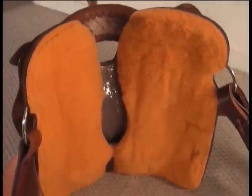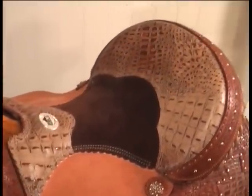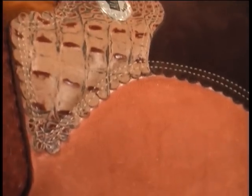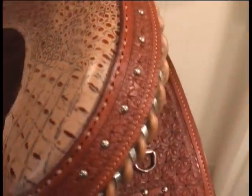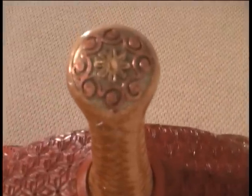First, let's take a look under the saddle to see the nice thick synthetic fleece that's going to help keep your horse comfortable. The seat is Gator with a suede inlay to give you some grip in the saddle. Notice the quality workmanship on this seat. The stitching is even and straight. Also, check out the studs on the silver-laced rawhide cantle. Here's a closer look at the antique silver horn cap.